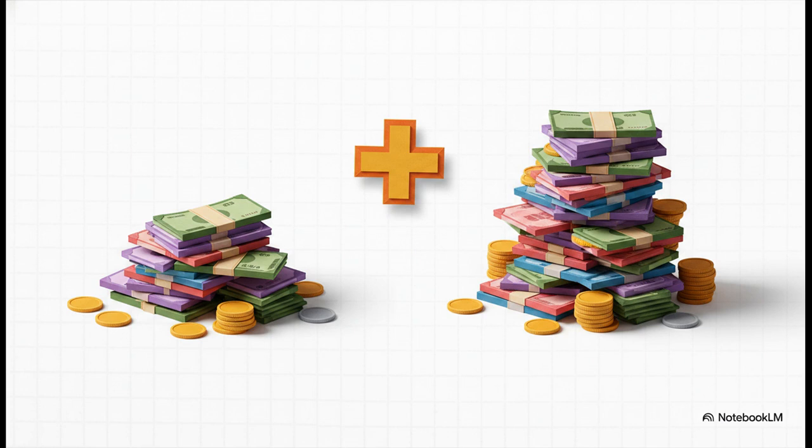Next, we're moving from combining totals to comparing amounts. We know Mira has 43 rupees, and Kanika has 14 more than Mira. The crucial takeaway here is recognizing that the phrase more than means we need to add. A quick addition of 43 plus 14 clearly shows us Kanika is holding 57 rupees.